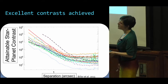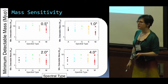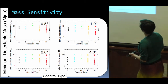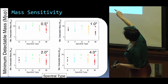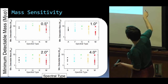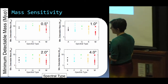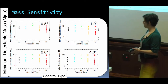And at these contrasts, you really do have good mass sensitivity. So this is taking these contrasts, converting to a minimum detectable mass, in this case with a hot star model, and then looking for each survey star what the minimum detectable mass is as a function of separation from the star. So very close in, we still have pretty good sensitivity to higher mass planets, 5 to 10 Jupiter mass planets. And as we move further out, across all spectral types, we have sensitivity down almost to 1 Jupiter mass planets. So if they're there, we should have been able to see them with this survey.